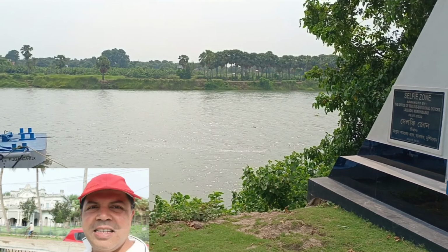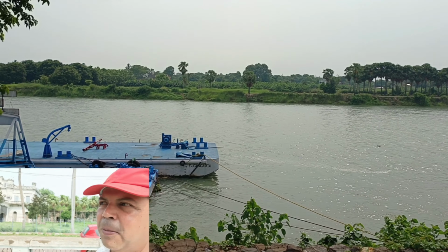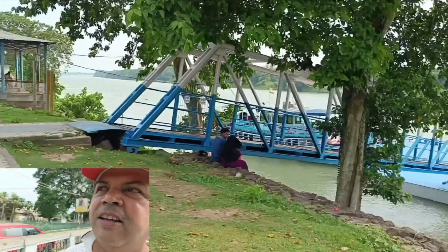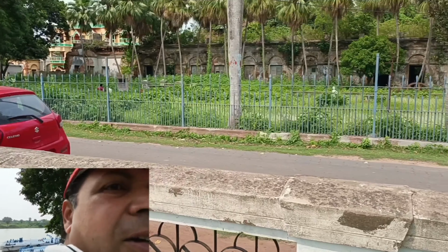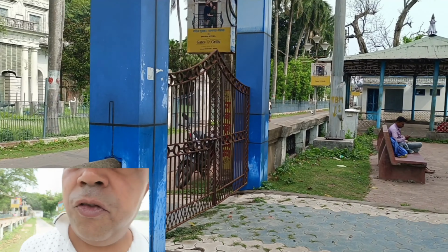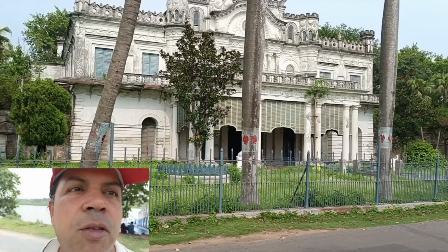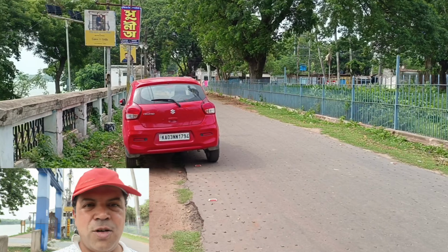Hats off. This is the Bhagirathi River for you, the tributary of the River Ganga. It's on these banks that they built the palace. That is where I'm planning to go and take you. Let us see how it will be. Hopefully, they will let us shoot some videos. Palace means normally they don't allow it. That is the problem. Come on, darlings, let us go.